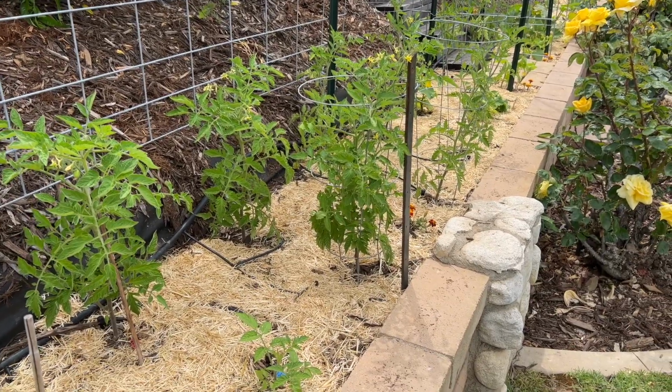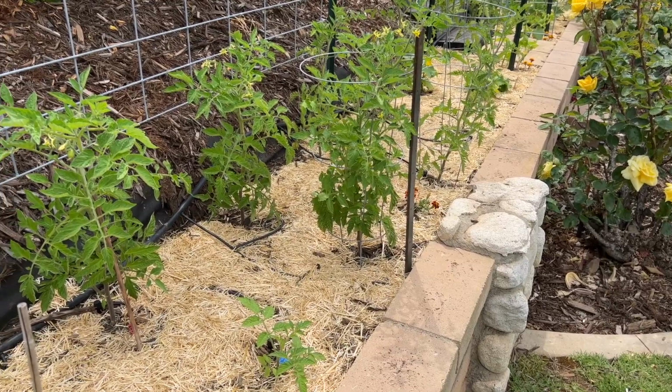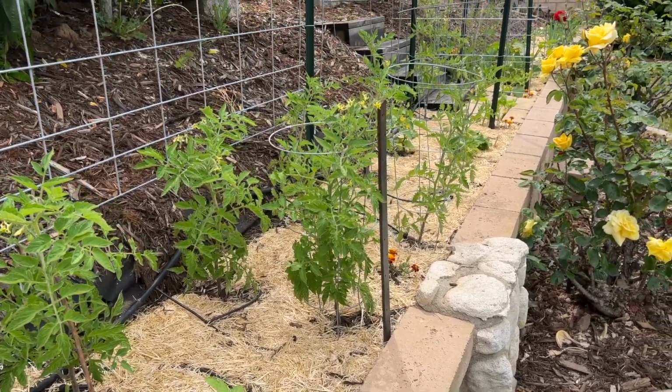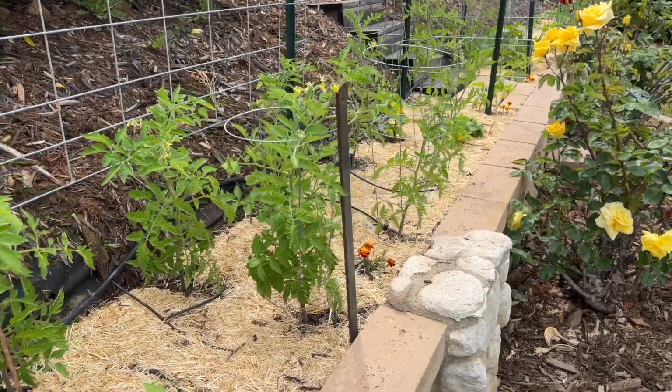Last year, this was the first time I used this particular seed packet, I think. And I wasn't that impressed, but we're gonna give it a shot this year. I think that last year they just didn't like being in pots. So hopefully I'm right about that.